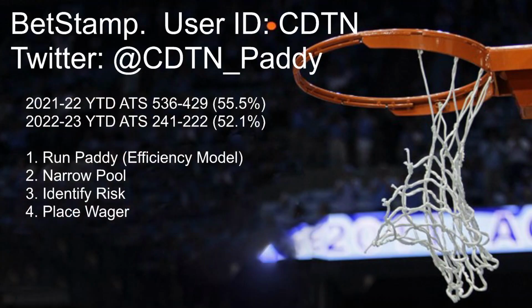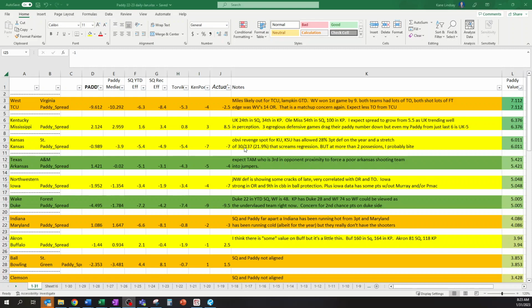We are now at 52.1% for the year, thanks to Iowa State playing tight down the stretch in Lubbock last night, and then Baylor getting the Skalansky Bucks with shot quality. So let's get right to my big board.